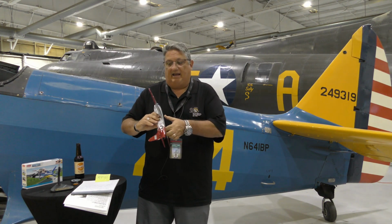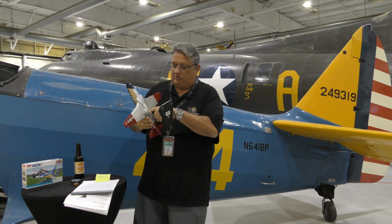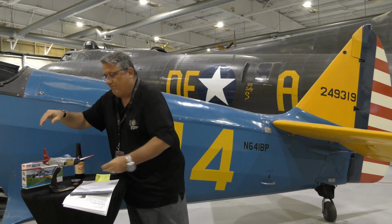And that, like the P-80 and a lot of other aircraft in the American arsenal, these were all basically stopgap aircraft as technology was changing so fast that they made them obsolete.